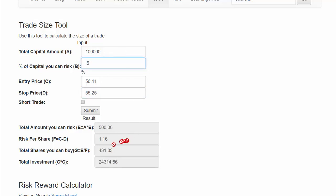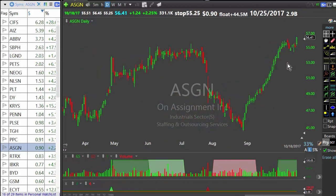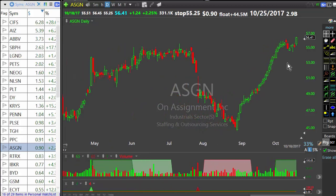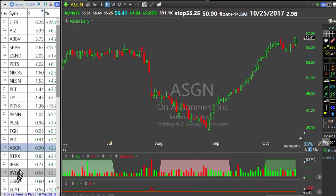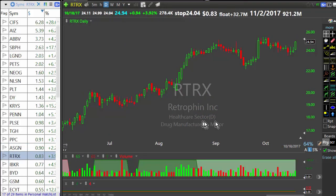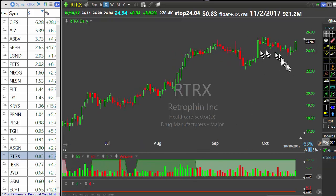Now again, how much is your risk? $1.16. The stock just needs to make more than $1.16 for you to recover your risk. And if the stock makes $2 or $3, you're going to get a 2R kind of trade. So look at that as one of the ways to look at breakouts, because you take dollars home, not the percentage. Okay. RTRX, this is also a nice setup.